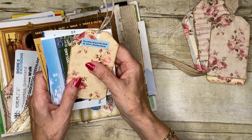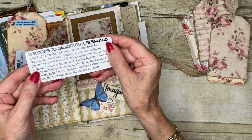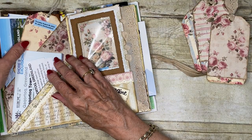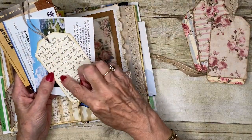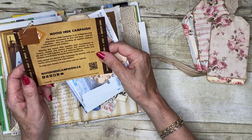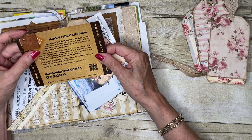So, oh, that was the next part of the trip. So there you go. That is pronounced Kohortok. And then we went on to St. John's in Newfoundland, and we did another walking tour. More journaling on a tag, and that's St. John's. Sorry, yes, St. John's is in Newfoundland, which is part of Canada.